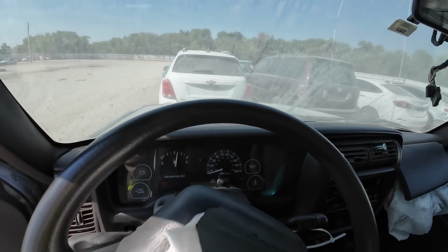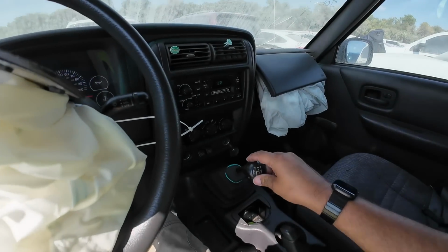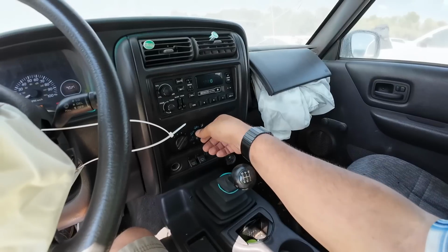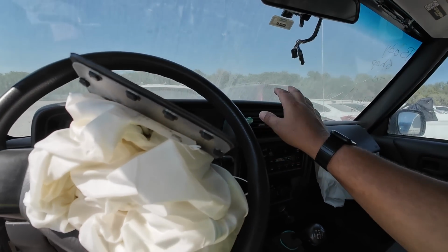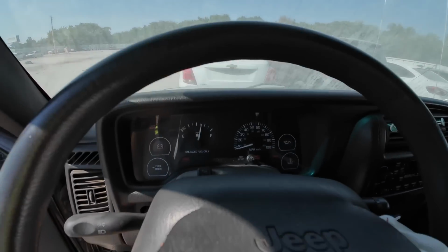Miles, 221,000. My goodness. She runs. Someone had the air conditioning on high too. A little belt squeak there. I wouldn't expect the AC to work, but it might. A little chirping there. Low washer fluid. It comes with half a tank of gas.